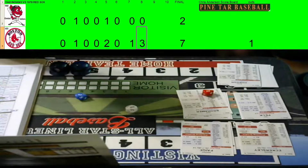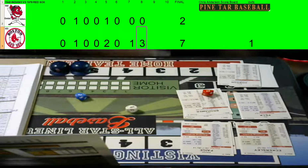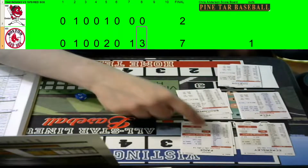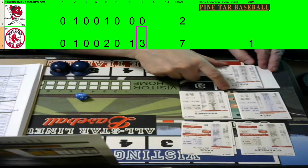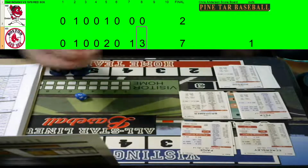Here's the pitch from Paige to Brohammer. That's a 29. And that will be a walk, and it will stay a walk. No, it will not. I'm sorry. First base is occupied, so it's a 2-0 count. Because he's an A plus A and B pitchers. If first base is occupied the first time you roll a walk, it is not a walk. It's 2-0, and you do it again. If you do roll a walk the second time it is.